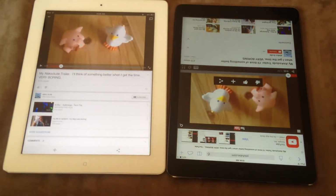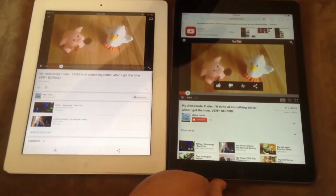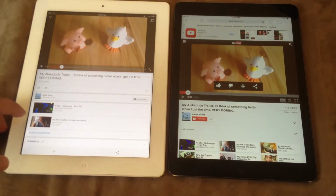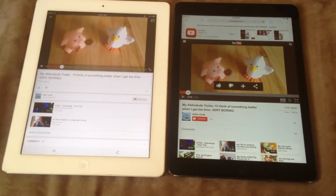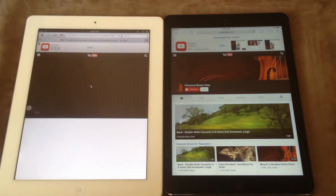So, in terms of volume, I'm sure it sounds better for music. I don't have any free music that I can play. Let's see about classical music. Let me pause this and see if I can play some classical music to compare. So here's some classical music that I'll try playing with my iPad Air 2.